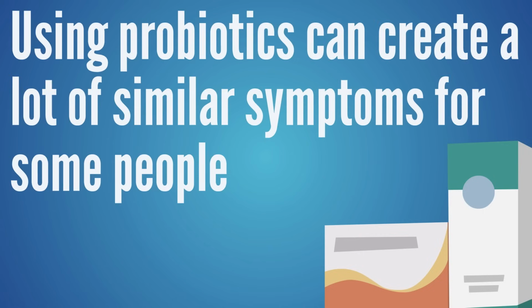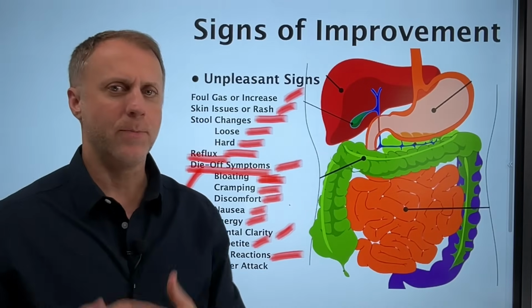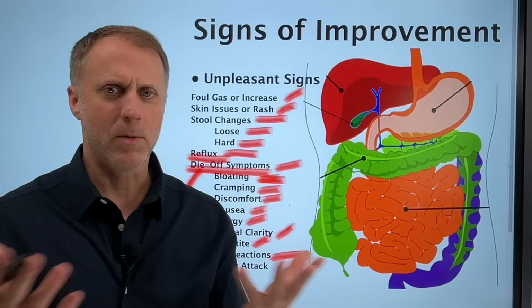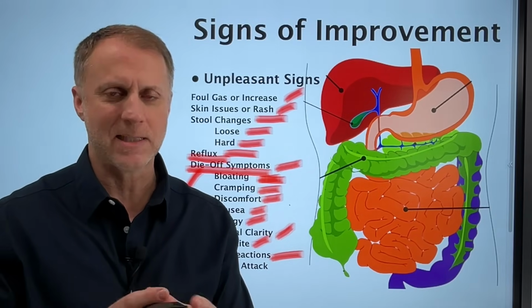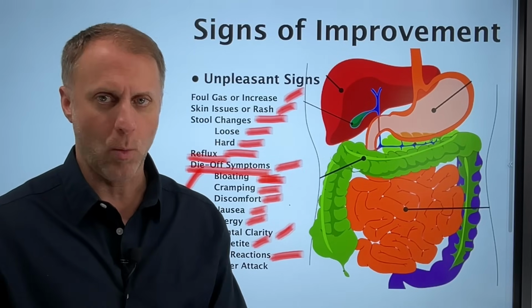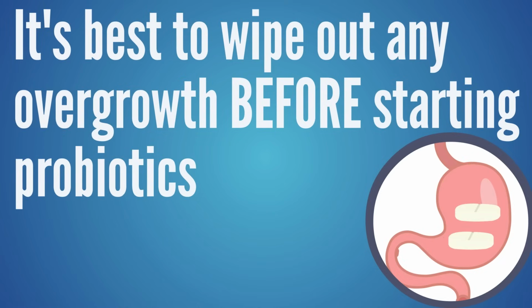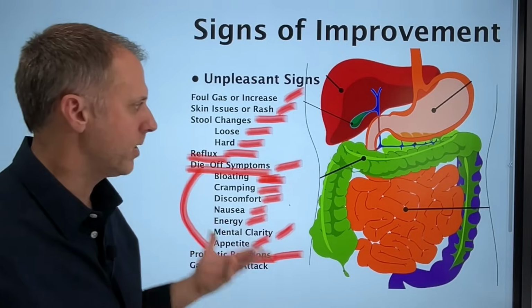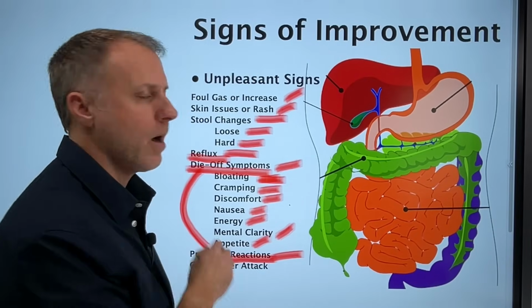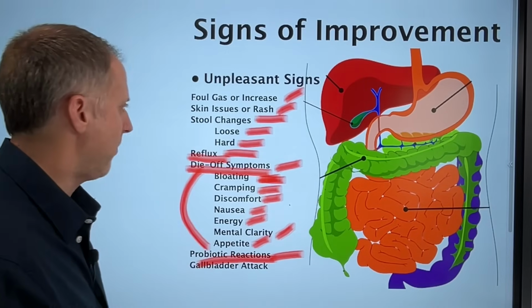In the same regard, using probiotics can create a lot of these similar symptoms for some people. When there's still a lot of bad guys in the system and you're going to put beneficial bacteria in, it can almost create a war between the good guys and the bad guys that can create a lot of cramping or other types of discomfort while that war is going on. So we like to see people wipe these bad guys out before they start using probiotics, and that can often reduce some of the symptoms that can come from trying to replenish that good gut flora like we talked about before.